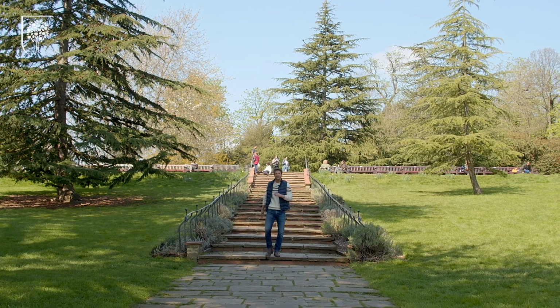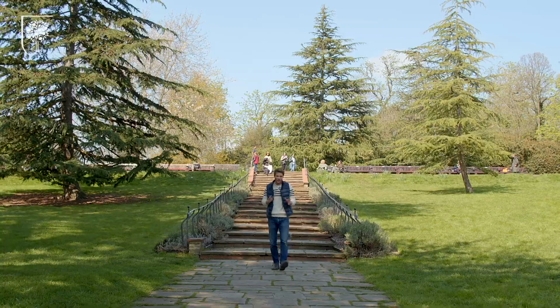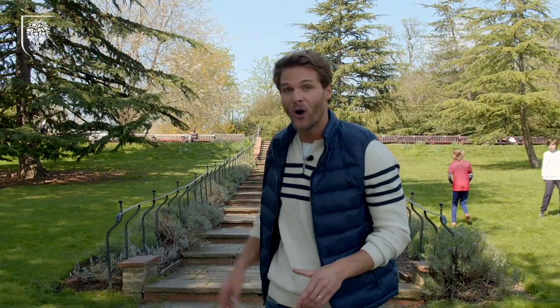Often in London, a lovely little garden has more to it than just beauty. Such is the case with the Rookery, tucked at the top of Streatham Common.